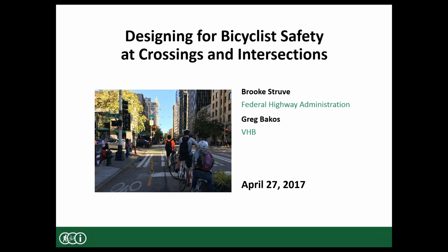It's a new training course that was developed by the Federal Highway Administration, VHB, and Tool Design Group. It's really intended to cover the basics, the fundamentals, the principles of how we design streets and intersections to improve safety for bicyclists. Designing streets that work for everyone, especially bicyclists, and really focusing on that user group. So we're glad you're here today.